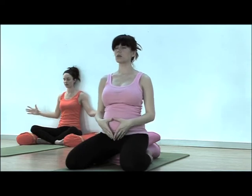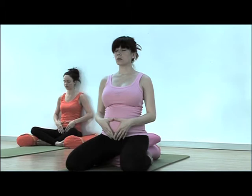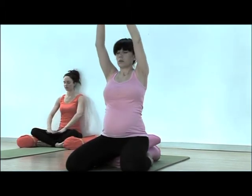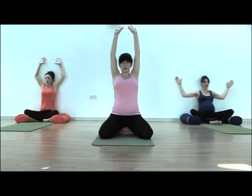the baby. Beautiful. In your own pace, following your own breath, so you're allowing the breath to move freely at its own pace. At the end of the exhale, you reconnect with the baby inside the womb.